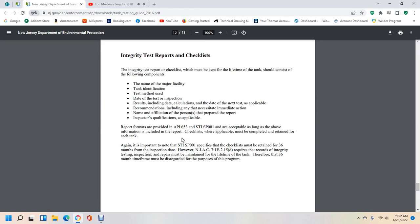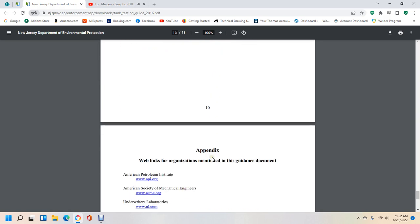Report formats provided with API 653 and STI SP001 are acceptable as long as the above information is included. The checklist must be retained for each tank. Importantly, STI SP001 specifies the checklist be retained for 36 months from the inspection date. However, New Jersey Administrative Code 7:1E-2.15(d) requires that records of integrity testing, inspection and repair be maintained for the lifetime of the tank. Therefore, the 36-month time frame is described only for the purpose of the program.